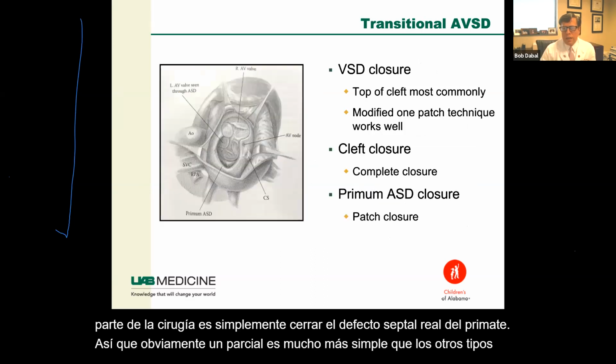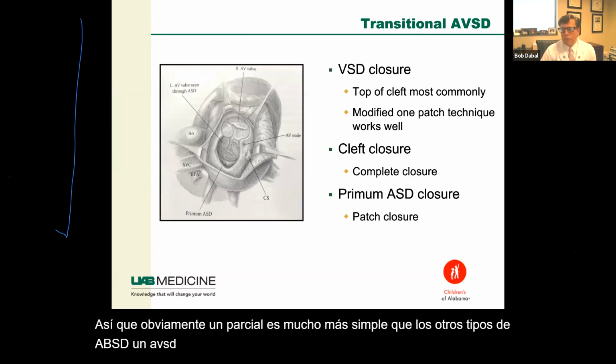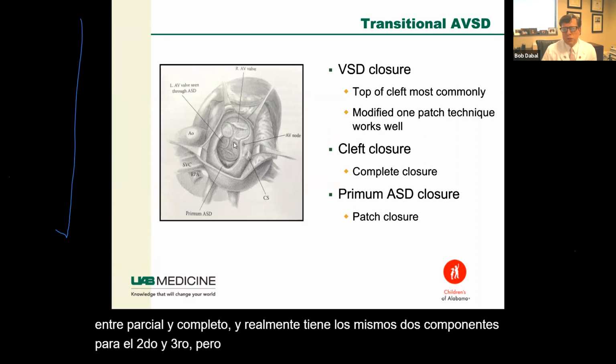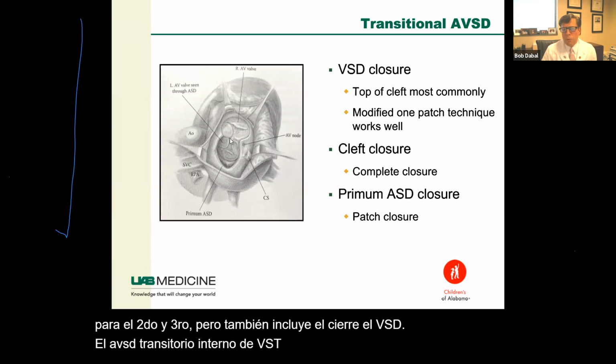A transitional AVSD is kind of in the middle of the two types, in between partial and complete, and it really has the same two components for the second and third, but it also includes closure of the VSD. The VSD in a transitional AVSD is typically located right at the top of where the cleft is.